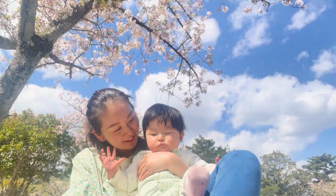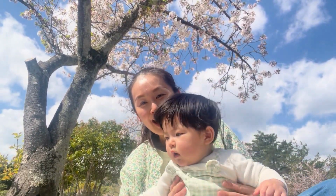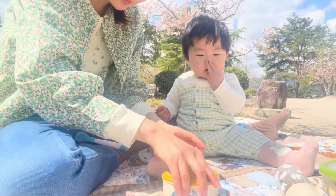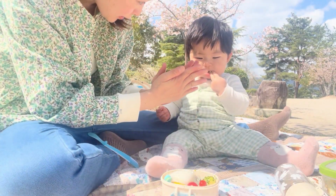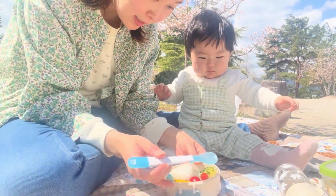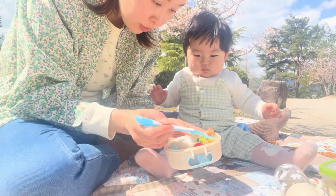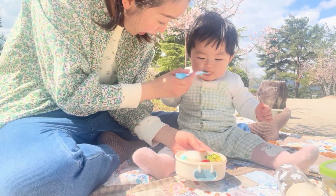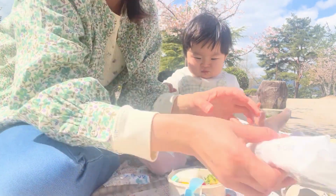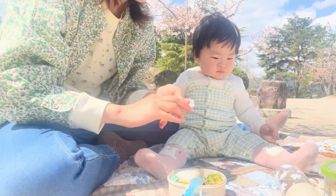Hey, we are having breakfast here. Where are we? At the park. Yay. Let's open the bento. Itadakimasu. Good girl. Yes, let's eat. Let's start with chicken rice. Mmm. Good girl. Let me wipe my hand too.